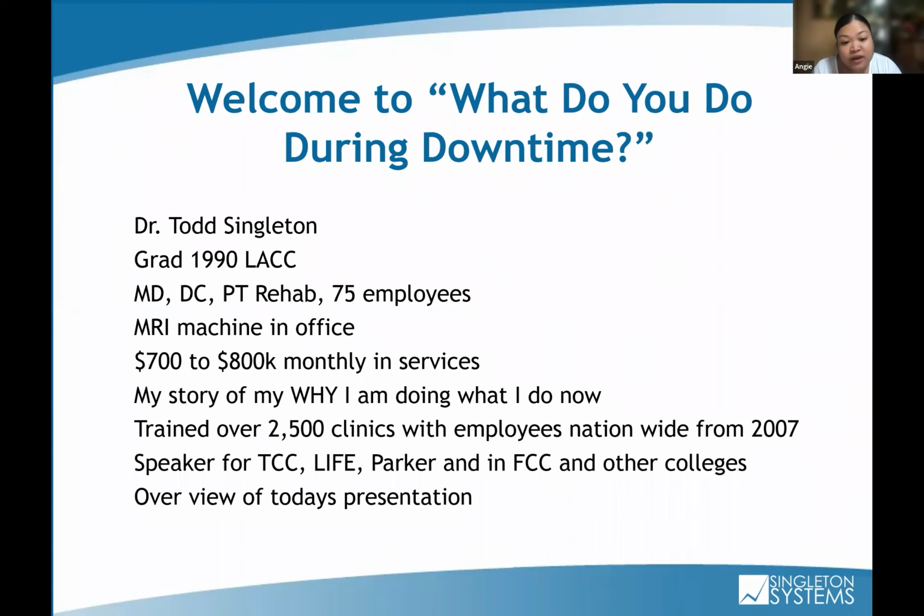But just to give you a little bit of a gist of what's going to be covered, Dr. Singleton will be sharing a few tactical things that you and your staff can be doing within the practice to take advantage of the productivity, and then even a little bit of mindset training on how to make sure you're putting your patients' care in the forefront of your services every single day. So, Dr. Todd, you have the floor when you're ready.